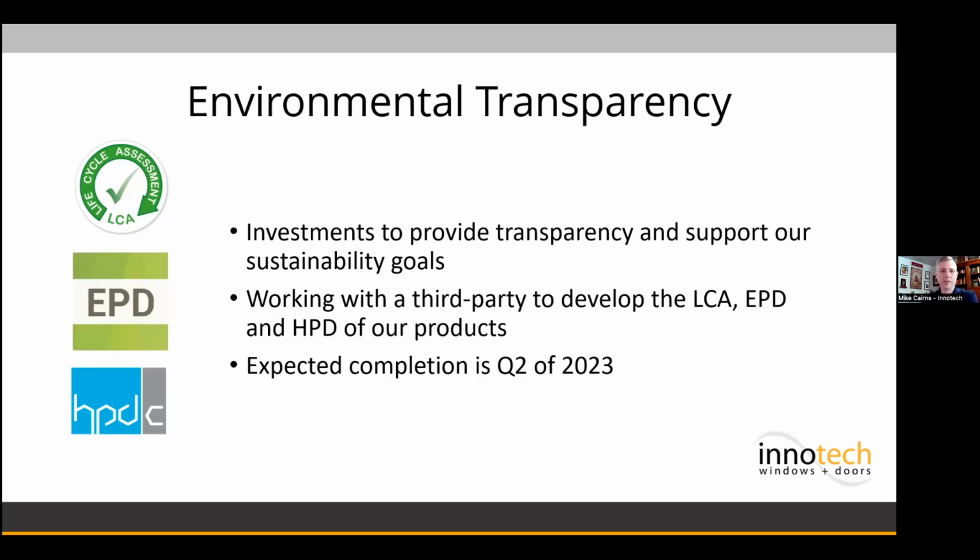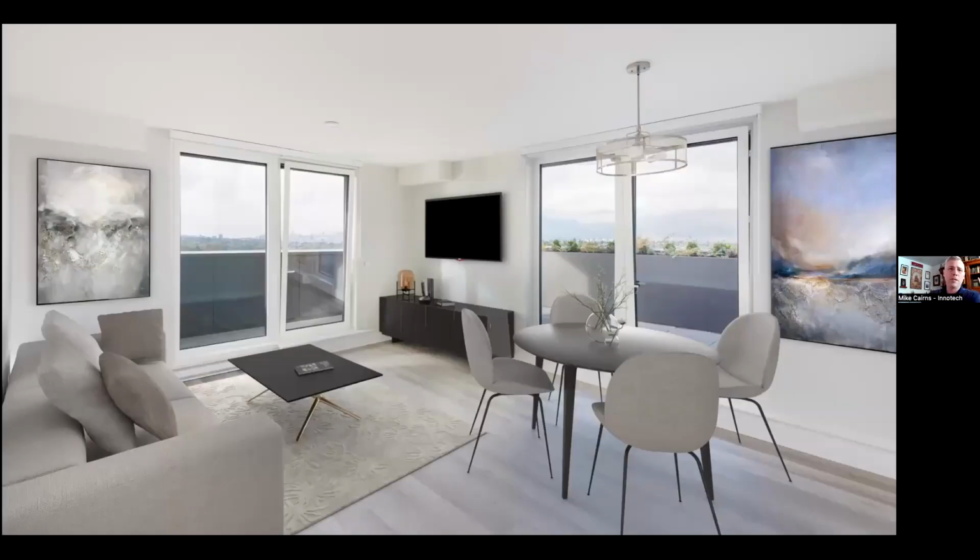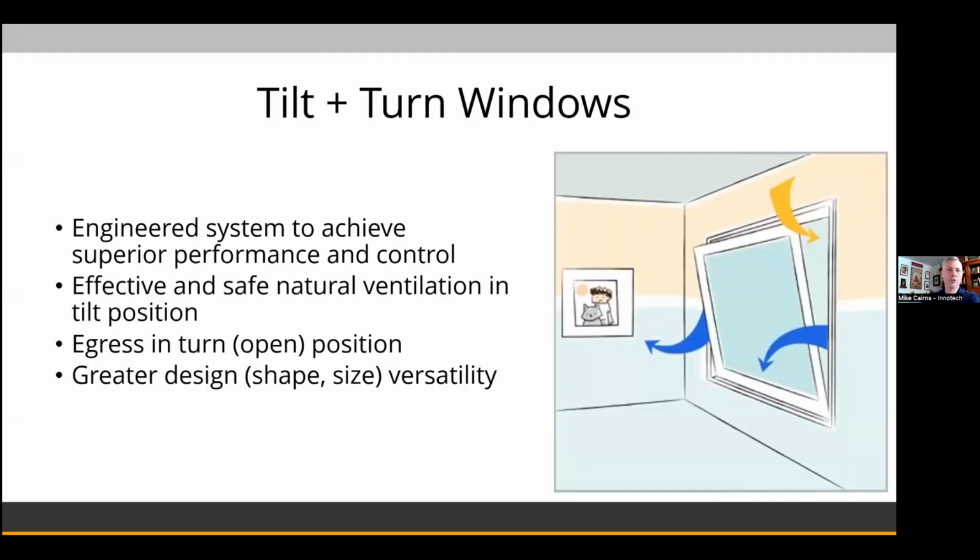health product declarations. In 2001, Innotech made a commitment to only manufacture high-performance fenestration systems, regardless of the mass market demands. All of the windows we manufacture are dual-action or tilt-turn windows. Tilt and turn windows are an engineered system that are designed to achieve superior performance in air, water, thermal, acoustic, and structural values. Let's take an in-depth look at tilt and turn windows.